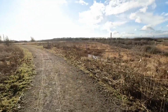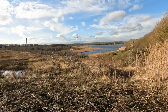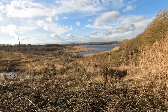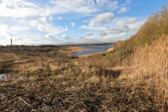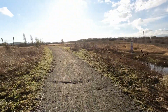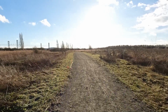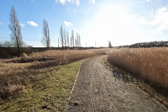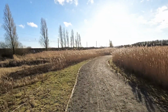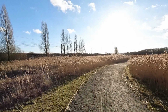Well, now we're walking into the wrong direction. Oh wow, look, the Marston Vale train down there. That's pretty epic. Anyway. See if we got some faster trains. Please. Oh, there's a train. Oh, beautiful. Look at that.